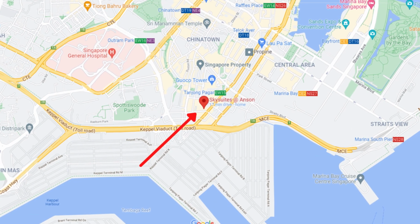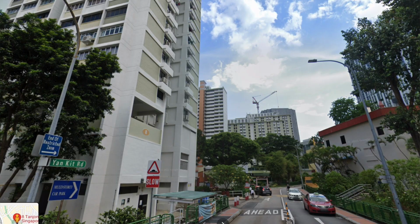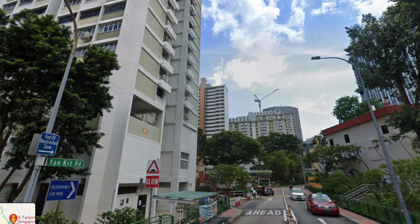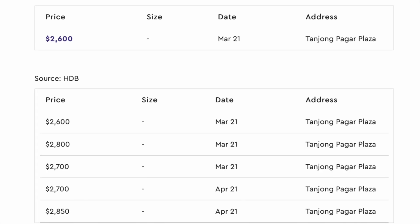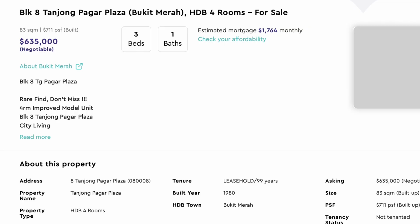Skysuites at Anson is at Tanjong Pagar area, and I actually went to search for HDBs that are renting out roughly at that price. And lo and behold, I found something. This is actually Block 8 at Tanjong Pagar Plaza. You realize that the rental rate is around $2,500 to $2,800. So matching the cash flows isn't actually impossible, correct? And the asking price for units in Block 8 Tanjong Pagar Plaza is around $635,000. So it really may be possible.